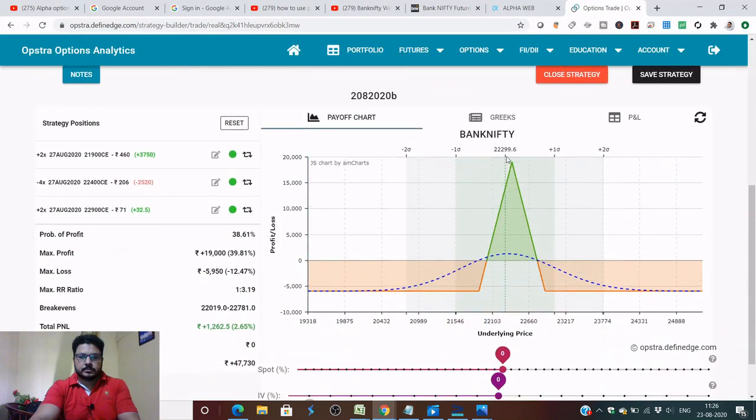The market is at 22,299. This is the current market, and this is the butterfly which I have made. My profit is about 19,000 if the market expires within this range, that is my peak profit. If it expires at this point, say 22,396, this will be my profit. If it goes out of this range till the expiry, on either side, then the maximum loss is 5,950.